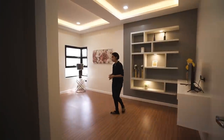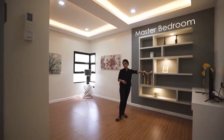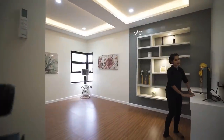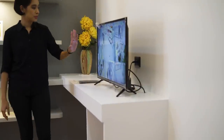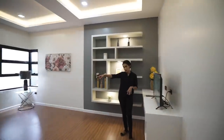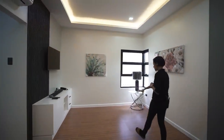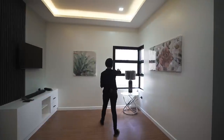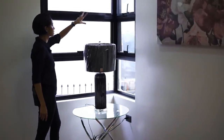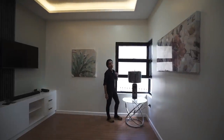Now, this one is the master bedroom. And you have your built-in entertainment shelf over here. Oh, correction. This is the desk. This is the desk. And it's up to you if you want to place a PC over here or what have you. That is the entertainment shelf. And then this is ideally where you would want to place your bed. You have a corner window. These two are fixed. The rest of these four, you can open as an awning window. And they already do come with a screen.